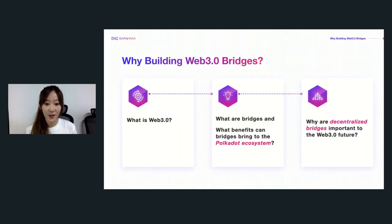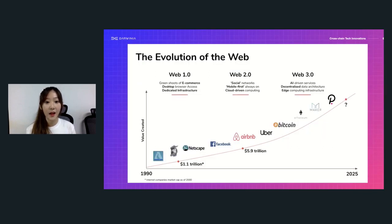Let's dive into this question in several branches. What is Web3? What are bridges, and what benefits can bridges bring to the Polkadot ecosystem? Why are decentralized bridges important to the Web3 future? What is Web3? The Web2 wave was largely driven by three core layer innovations: social, mobile, and cloud. While the Web2 wave is still bearing fruit, we're also seeing the next paradigm shift to internet applications, Web3.